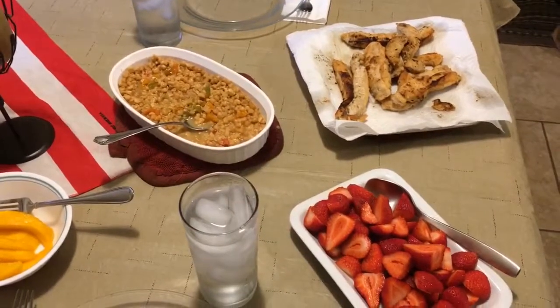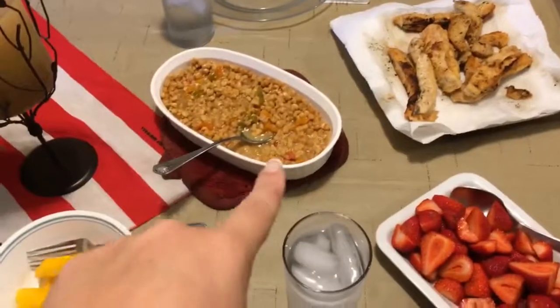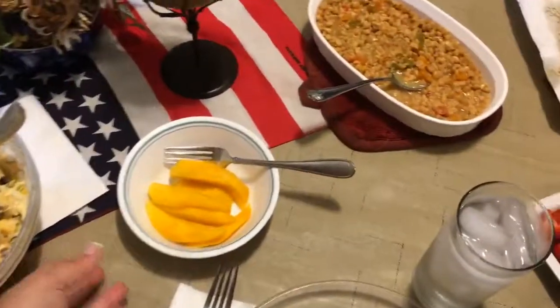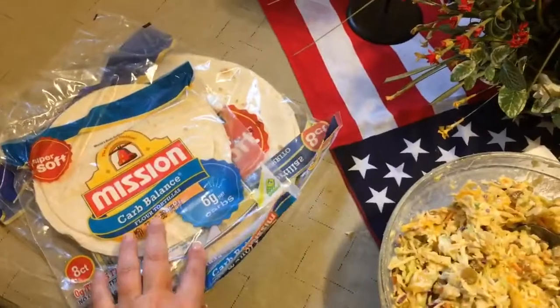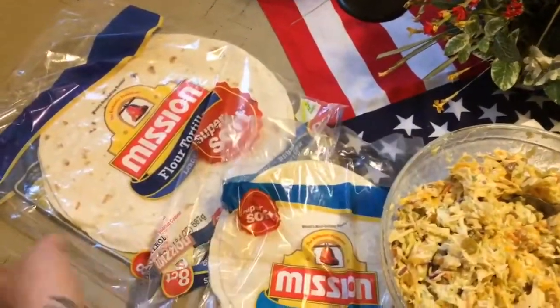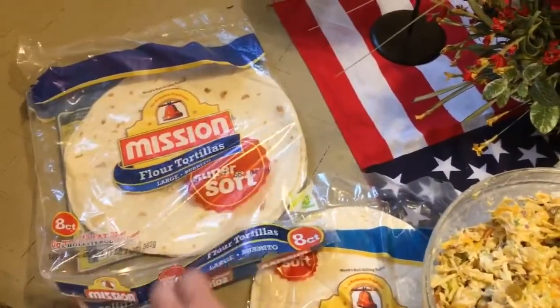Okay guys, this is dinner tonight. Not fancy at all, but there is the fiesta corn, chicken, strawberries. These are some extra mango slices that we have for garnish. The slaw. I am gonna have the carb balance, the low carb tortillas, and then the guys are just going to have the regular, the soft tortillas.